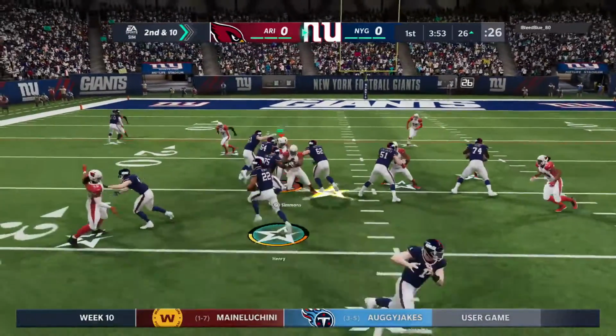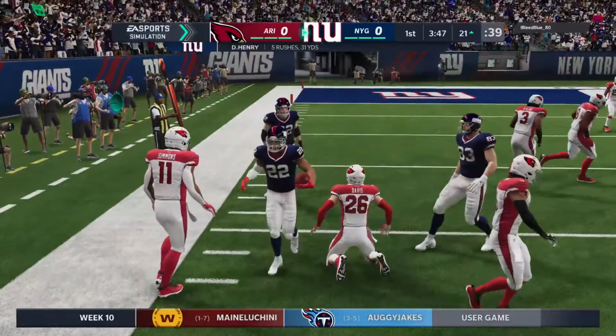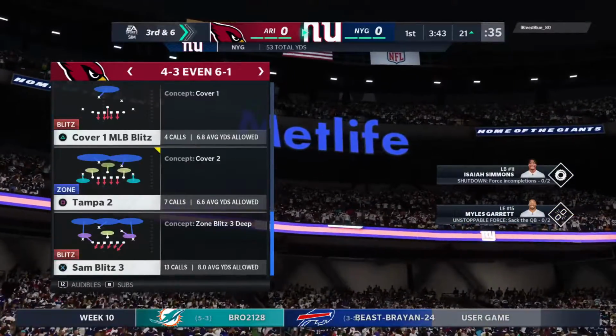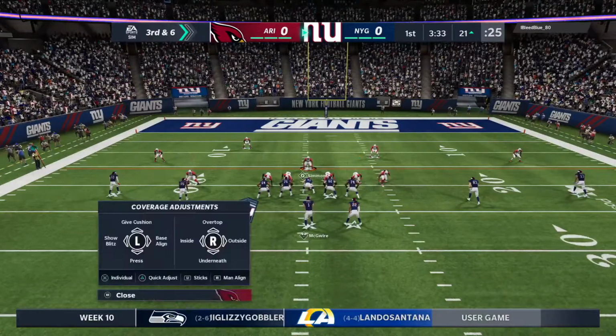On 2nd down now, it's Henry. He'll be brought down at the 21 after a pickup of 4. Derrick Henry on the carry. Brandon, all things considered, they have to feel pretty good about getting that type of a gain, considering the blitz that they just had against them. 3rd and 6.